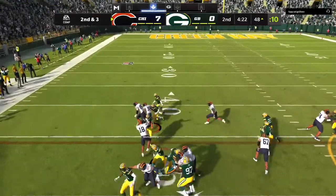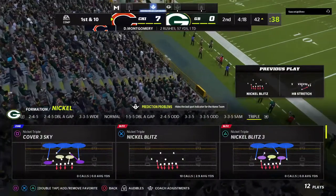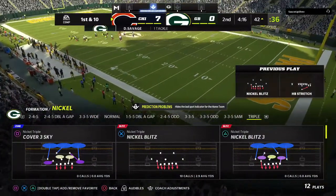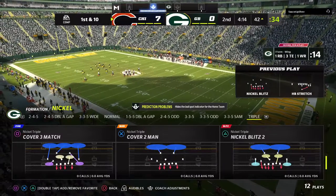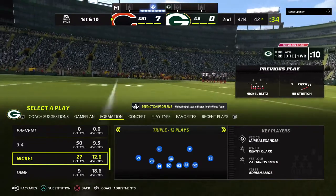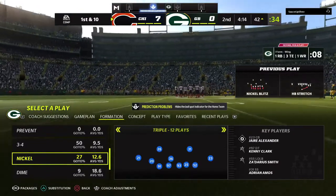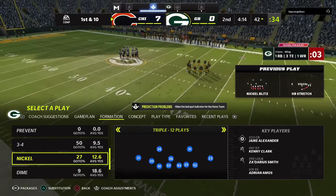On 2nd down, it's Montgomery. And this time he's able to take it down to the 42. 57 yards rushing for him now on his first 2 carries in the ballgame. They were not fooling around at all, were they? 2nd and short, and they brought out the heavy package. Almost felt like the super heavy package against that defense, didn't it? Yeah, I don't think they expected that much beef up front, and it turned into an easy first down conversion.